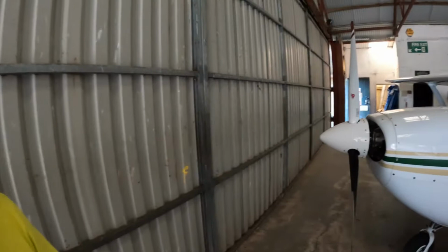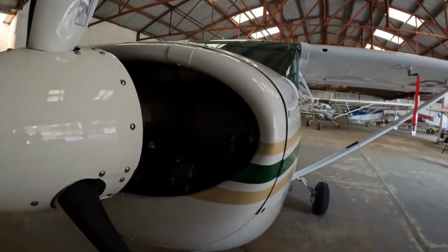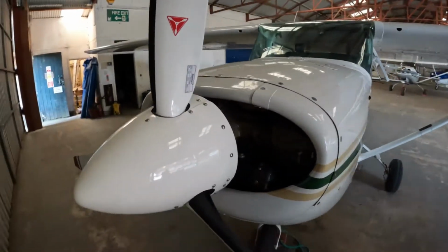Right, so next plane we've got, actually it's incredibly tidy, isn't it? Very good looking little plane actually. So this is a Cessna 172, but it's actually had a 182 motor put in it, obviously a bit more power, it's going to fly a bit better.